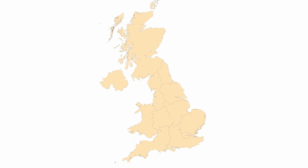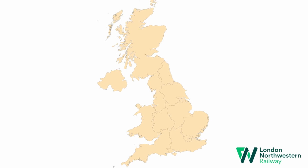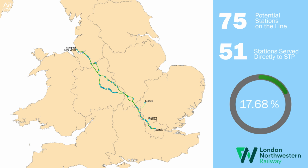So next up, we have the London North Western Railway. Departing from London Euston up to Liverpool, it has 2 spurs out to Bedford and St Albans, and generally follows the West Coast Main Line. It passes through a total of 75 stations, serving 51 of them directly, which is 68% bang on.